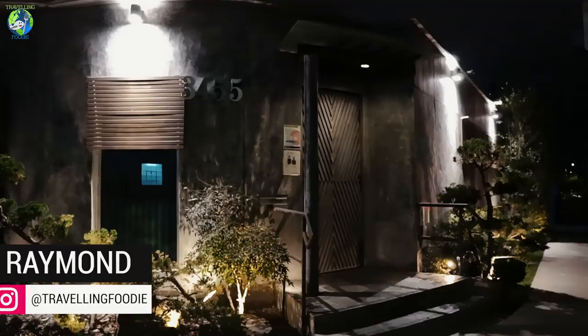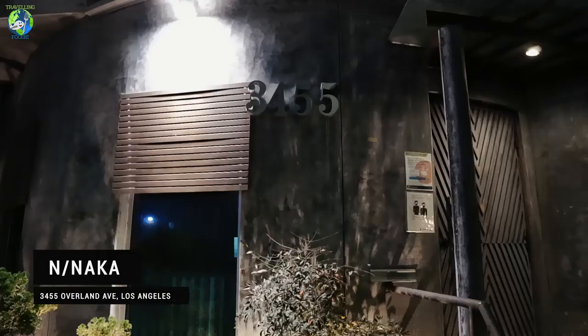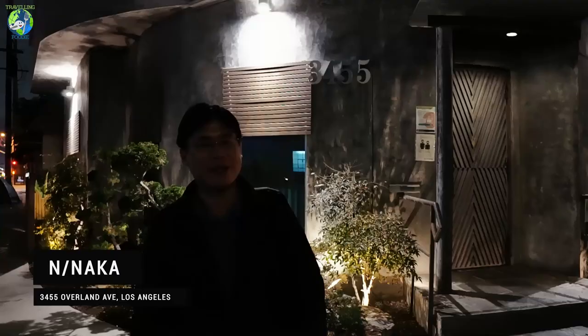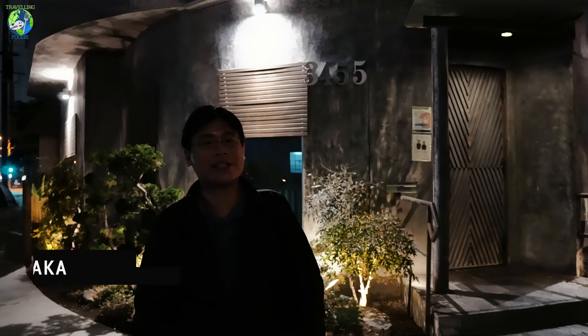So excited because it's been on my LA bucket list for a long time. This is the first thing I booked once I knew that I was flying to California. Naka is a 2 Michelin star tasting menu restaurant. For $285, you get a 13-course traditional kaiseki. They also have a vegetarian menu at a cheaper price, but of course I'm doing the traditional one. So let's go!